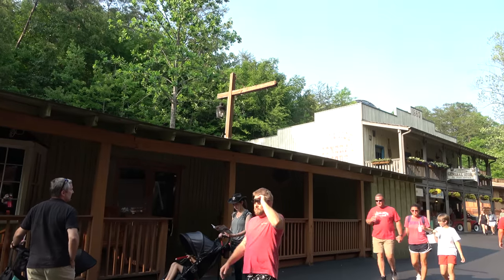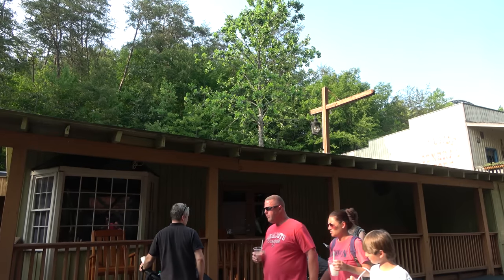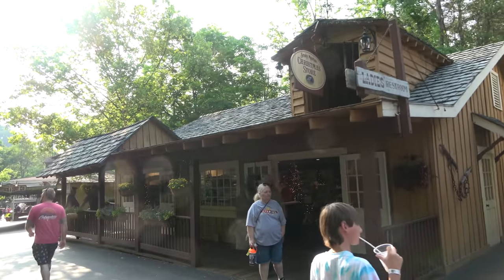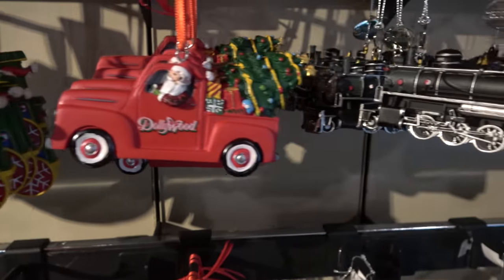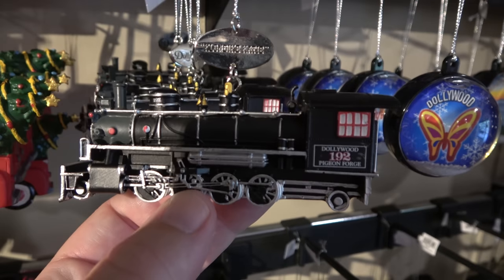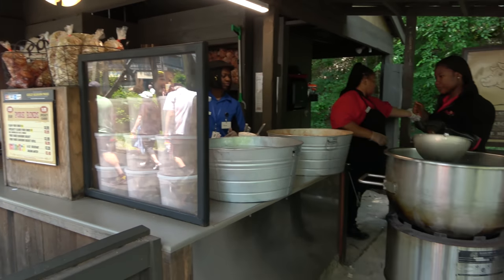One thing that's a bit of a bummer to me is they used to have a really cool wood carving shop here in Craftsman Valley, but I guess they don't do that anymore. There is a Christmas store, and I do like me some Christmas. We get some Dollywood-specific Christmas ornaments. I really like this. You could get the Dollywood steam train. There is a booth where you can get some pork rinds cooked up fresh.